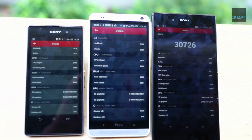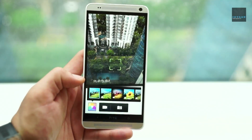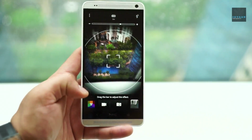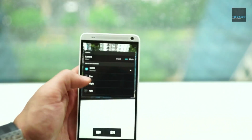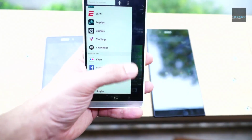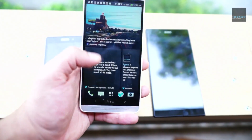You can also see that the camera interface has been utilized to do a lot more editing with the camera. So you have new social features, new sharing features, new video highlights, as well as a GIF creator that allows you to create GIFs on the go. So a lot of new features with the new HTC One Max as far as the software is concerned, but more or less the same sort of interface.